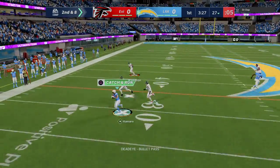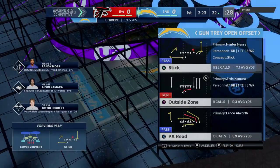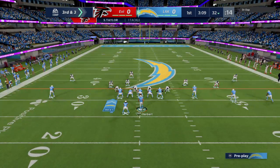Out of the gun, Herbert. Out of the backfield, that's complete to Kamara. It's a gain of 5. And just like that, it's 3rd down. That's a gain of 5. Brings up 3rd and 3.